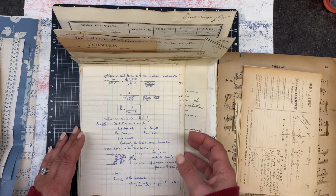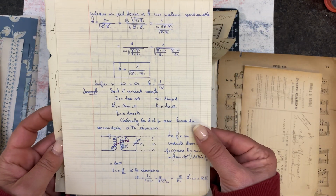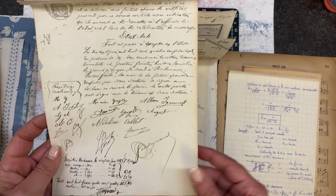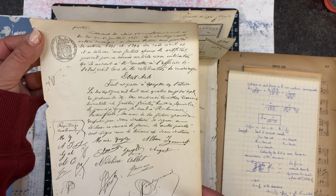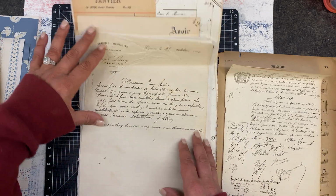All from 1900. Oh, look at this. How fun. Something I don't understand in English, let alone French, is math equations, but that's pretty. I don't know where she gets these, but they're just fabulous.